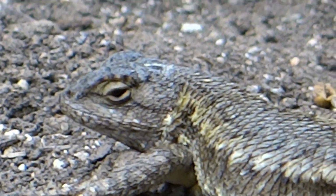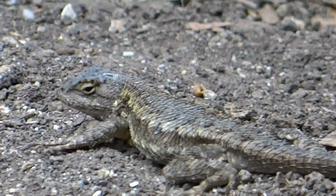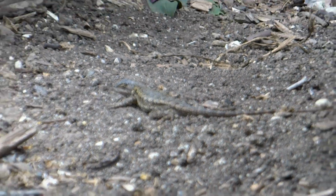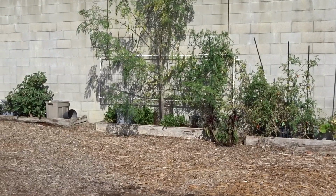Will a lot of the garden die back? Will it disappear? Will it look terrible? Will it keep going? But then I don't know what the weather's going to be either. So we'll see. We'll see as it changes. Right now it's doing really good.